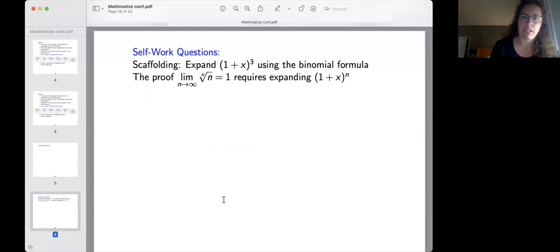So for example, when we needed to prove that the limit of the nth root of n is 1, we had to use the binomial formula at some point during the proof. So instead of starting the proof with the binomial formula, we had a pre-work that was to expand (1+x)^3 using the binomial formula. And then when we actually did the proof in class, the students got less lost in the binomial formula part.